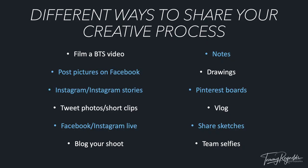You can make notes, share your notes, share different drawings, sketches, Pinterest boards, you can vlog it, share sketches and team selfies as well. All of these are great ways of showing the creative process. They humanize you, they show your love of photography, and it just shows that you work well in a team.